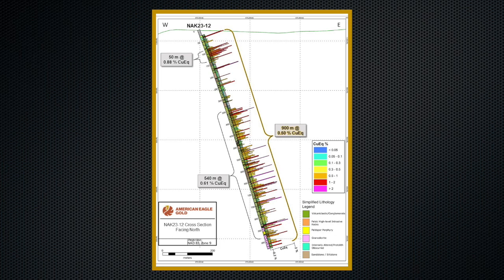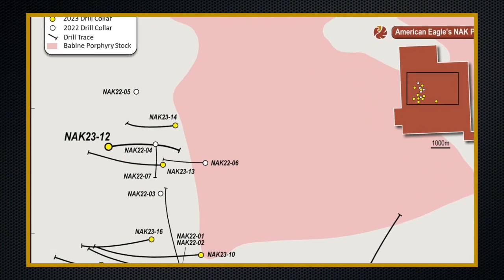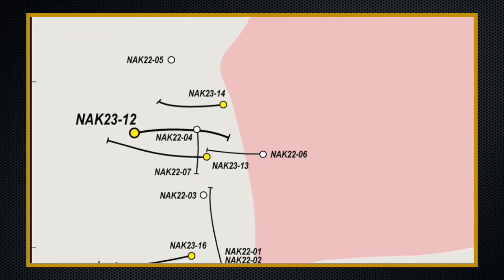Yeah, so this was a very good hole. We collared about 190 meters to the west of probably our best hole from 2022, NAC 2204, which was a vertically oriented hole that encountered some pretty decent mineralization off the top. And then after about 350 meters, really strong disseminated and vein and veinlet hosted chalcopyrite and bornite mineralization. Now, unfortunately, that hole, due to hole conditions, was abandoned at 550 meters.